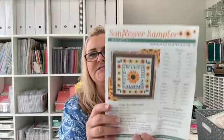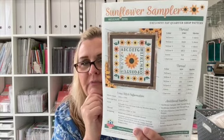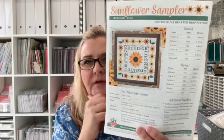This was my very first mystery stitch along, sunflower sampler. I thought, oh, it's cute. And I started working on it, and I worked on it. This was a really good car stitch. When I was waiting for my husband to have a couple of procedures done, I couldn't leave the property, but they wouldn't let me sit in the waiting room. So I took my stitching and I sat in the car and I stitched. And this is how much I got done.